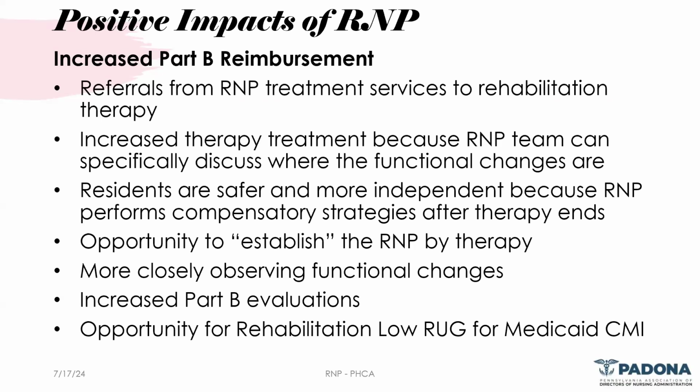When I'm doing that transfer, the resident is now forgetting the steps of the transfer. Maybe he needs to be referred to speech because he's not able to sequence steps in activities that he needs to do. So we're looking at it more closely with restorative treatment programs, and then we can refer to therapy, which also gives us the opportunity to specifically discuss what's going on. So it's one of those things where, okay, I know now that the resident is having difficulty with his transfer because his knees are buckling. Therapy can work on that. If I just say the resident is more difficult to transfer, therapy is going to say, well, I don't know what you want me to do. I don't know what you want me to work on.